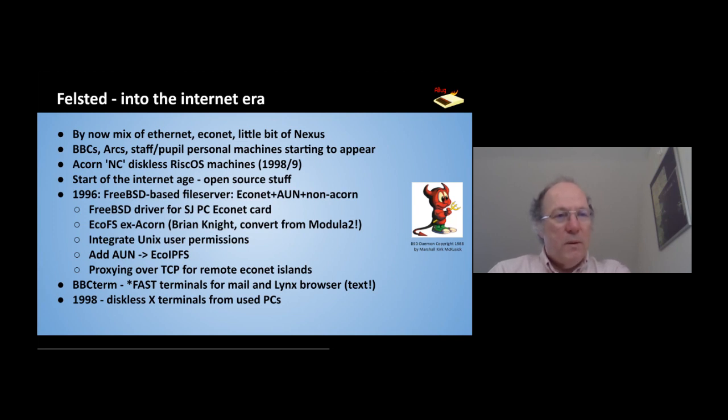I wrote a thing called BBC Term, which allowed your Starfast terminals to become terminals to the BSD machine. So this was the SJ application server, only this time that was something people actually wanted, because now you could use your BBC as an email terminal, and you could even browse the web using the Lynx text web browser, which wouldn't be useful today, but was useful in those days.